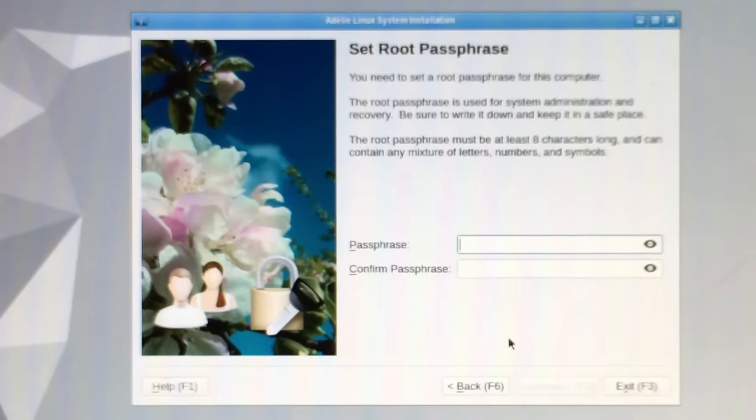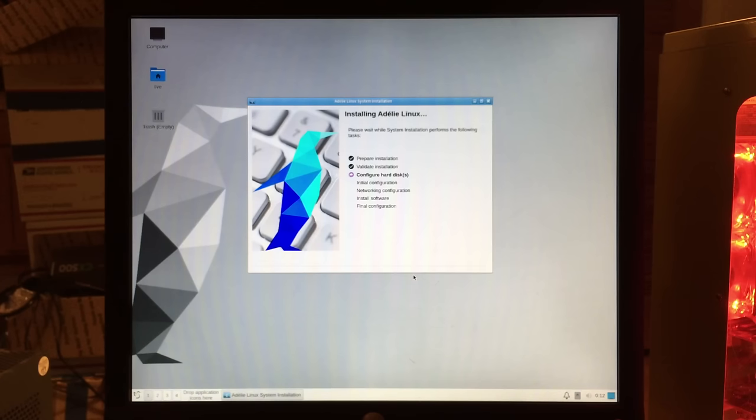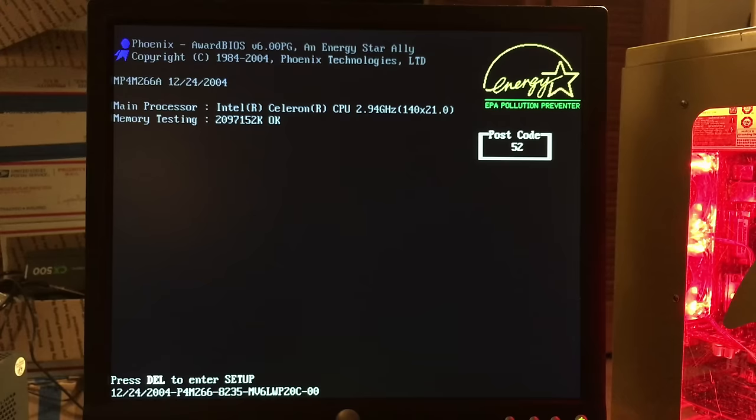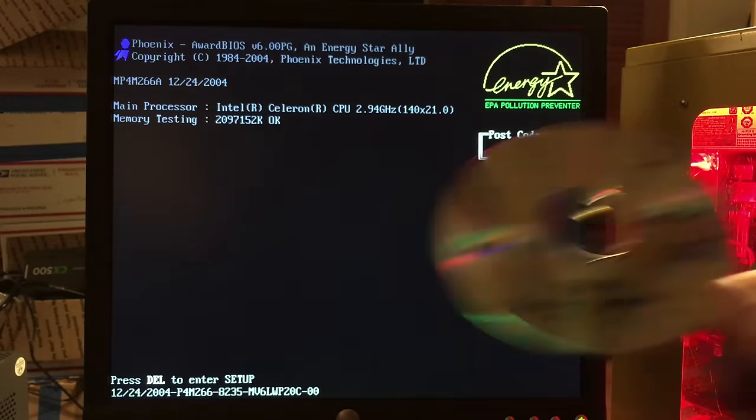All right, it's gotta do all this shit again. Well, you know what they say, second time's a charm. Oh god. Oh, would you look at that, it's done. I can't wait for this thing to not work. Hopefully, that's the last time I'll need to use this, at least in this video.